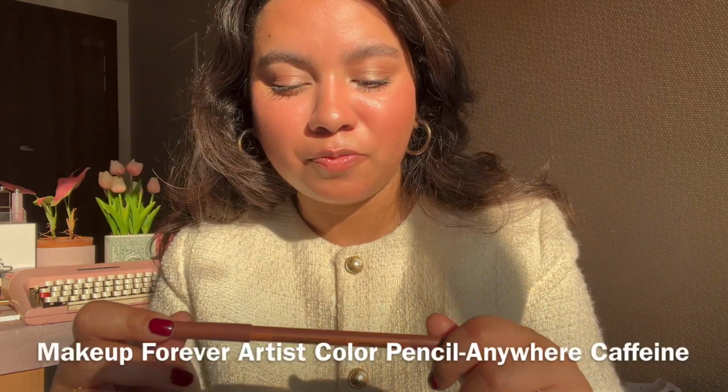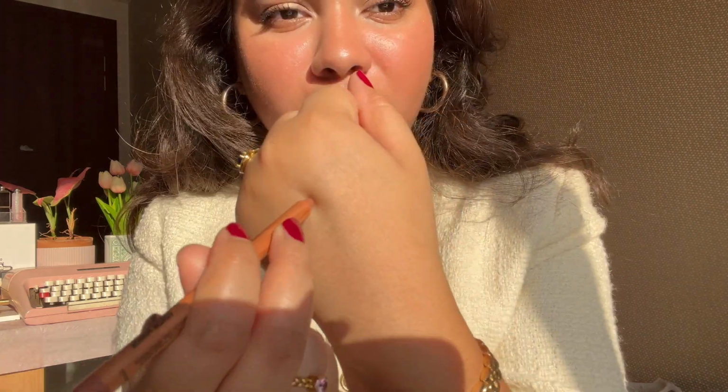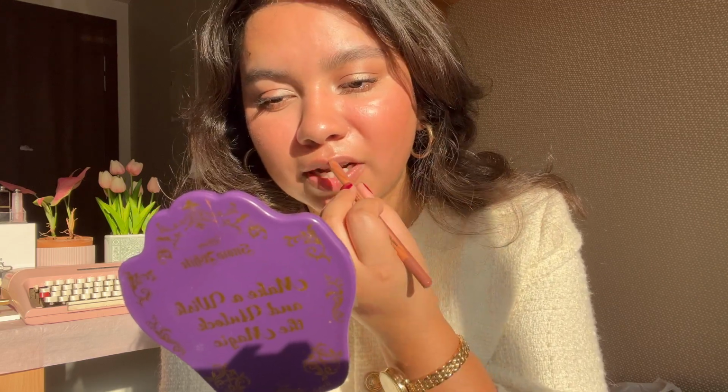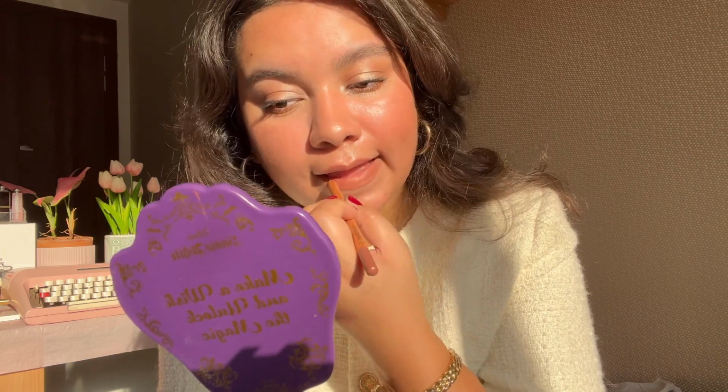I have this Makeup Forever Artist Color Pencil in the shade Anywhere Caffeine. It's a very unique shade. It's definitely in the nude neutral category for me, but it's very sophisticated, very elegant, and I'm going to pair it with another formula that's new to me, and the combination ends up looking very nice. It's not warm enough to make me look yellow and sick. So I'm lining my entire lip and filling it in with Anywhere Caffeine. It's like a nice stony brown.